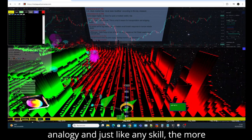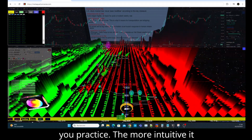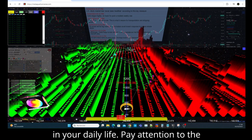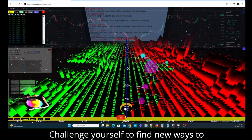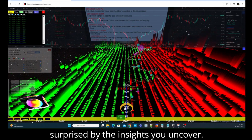That's a fantastic analogy. And just like any skill, the more you practice, the more intuitive it becomes. Start by looking for opportunities to interact with data in your daily life. Pay attention to the charts and graphs you encounter. What works well? What could be improved? Challenge yourself to find new ways to visualize information. You might be surprised by the insights you uncover.